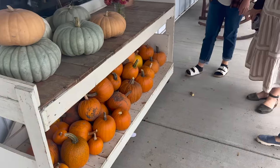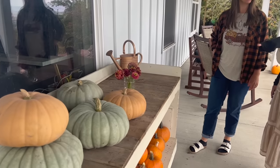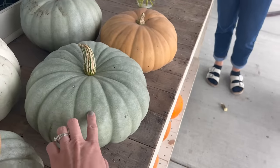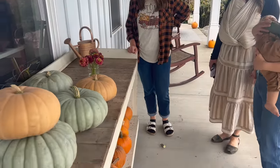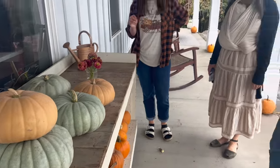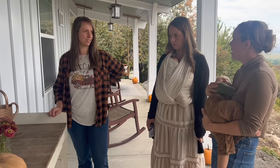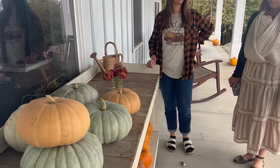Do you ever eat the heirloom ones? They're actually really good. These are like the best. How would you cook them? Just roast them? Yeah, I just roasted them. Wow, I have to try that. They're probably very delicious, like a sweet meat squash almost. They're not as strong as pumpkin. Do you use them in soups and stuff?